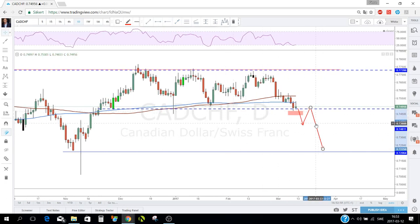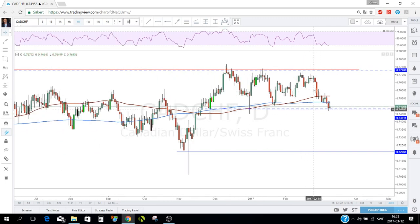For now, as far as this range here is still alive and not really broken, we should be trading the highs and the lows of this ranging area.